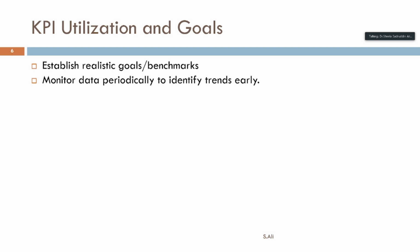So monitor. One of the key aspects is to make sure that you have a set period or set frequency in which data is being monitored. For example, if you monitor your KPIs twice a year, it's probably not frequent enough, and it might be too late before you find that there was an error at all. So quarterly at minimum, and monthly is definitely more advisable.